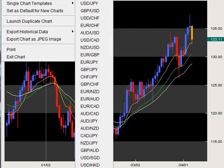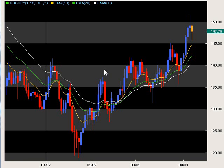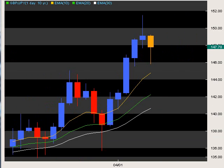Sterling yen holding up very well, just like El Cable. But again, closing below previous day lows. Still does not look good. I think we retest the lows today. Easy 146. Easy. We take out 149, we're going higher.